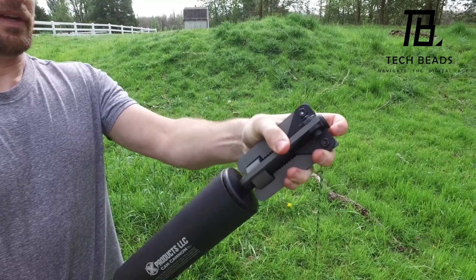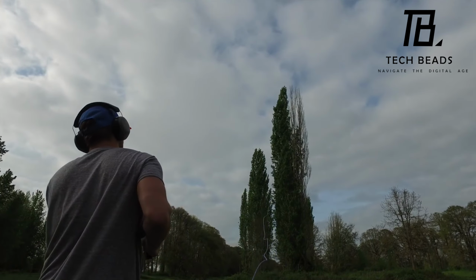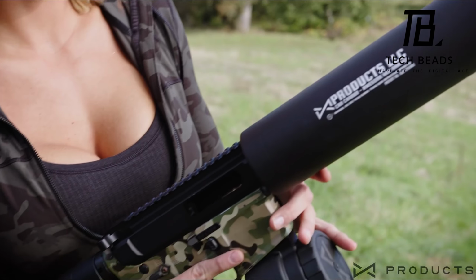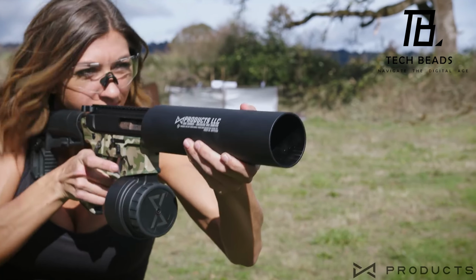But really, the joy of this product is in the experience of shooting it. It's a great way to add some excitement to your typical shooting routine. The model for AR-15 and M16 rifles is priced at around $300, which is a reasonable price for something that promises this level of fun.